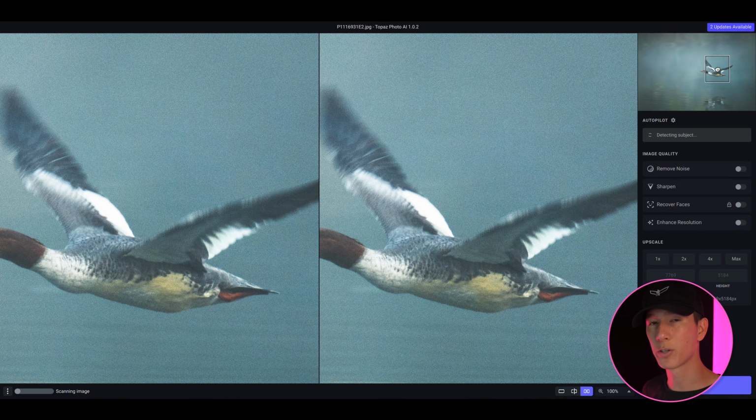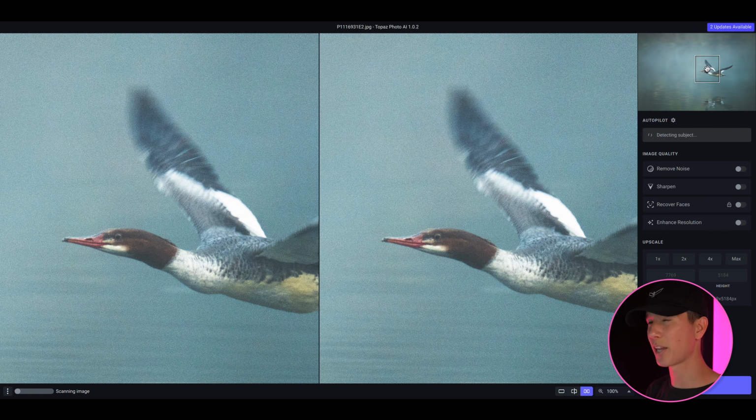Now, speaking along the lines of motion blur, this image is a really good example. I tried to do a slow exposure type of shot here. So we shot this at, I think, like 1/125th of a second or 1/100th of a second. I can't remember off the top of my head, but it was a slow shutter speed. So you can notice that this bird got a lot of motion blur, particularly in the wings, but even a little bit in the body and stuff like that.